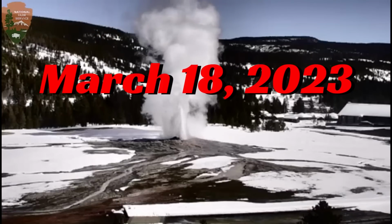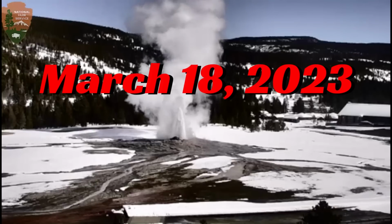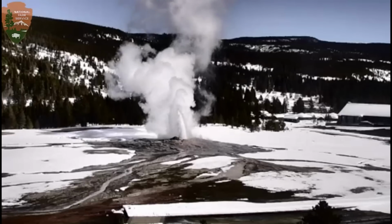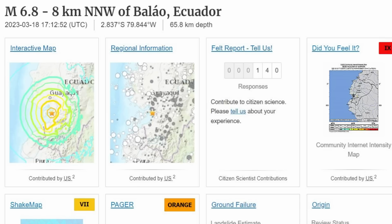Currently watching Old Faithful going off, or at the end of an eruption. There was a magnitude 6.8 earthquake in Ecuador that really stirred up the caldera here at Yellowstone. It was within the South American subduction zone, where the Nazca plate is subducting under South America. Luckily, it was really deep. It was 65.7 kilometers in depth, so that would make it about 48 miles, a little bit more, below sea level.